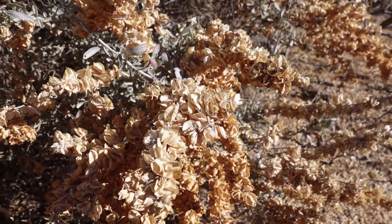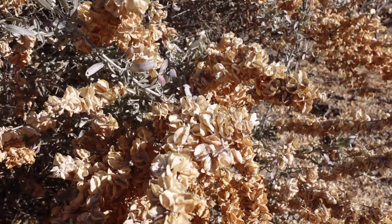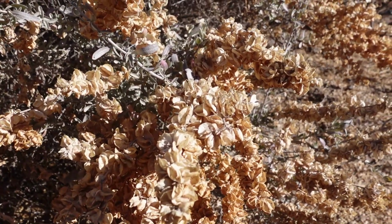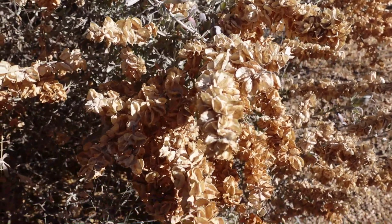This plant here is four-winged saltbrush, favored by Native Americans. It can be dried into a flour and made into breads and things like that.